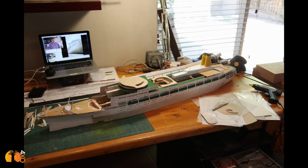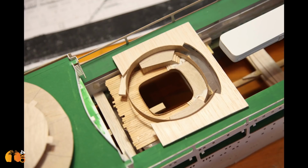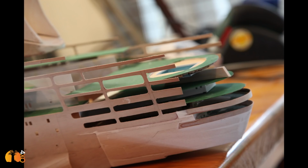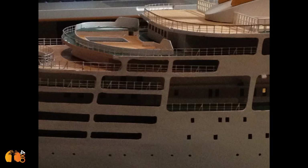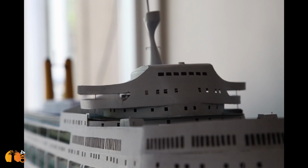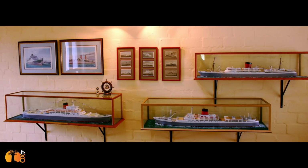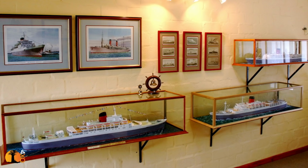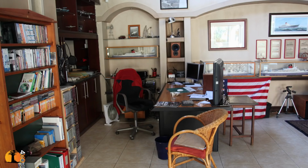This is the Canberra. These are some of the stages of my building of the Canberra. Typically a ship like this would take 2.5 to 3 years to complete. Without question, the most common comment that I will receive when people see my models, because they are displayed around our house and have been for decades, is, "Oh, you must have such wonderful patience." No, I'm not a particularly patient person at all.